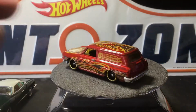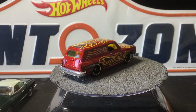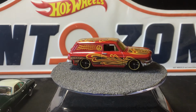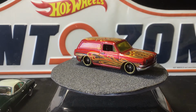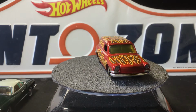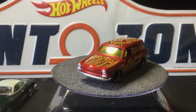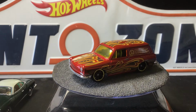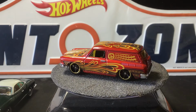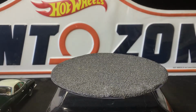Here it is again in this color that is very hard for me to describe. It could be burnt orange, to a brown, or not really a copper. I'd say burnt orange is probably the best I can describe it. Anyhow, yellow tinted window, black interior, got the gold rims, and again this was another mainline chrome base.